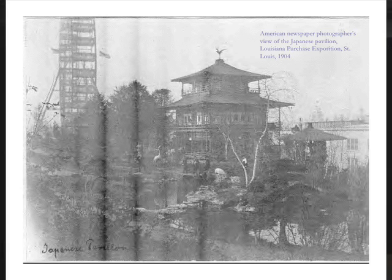And here is another way that American visitors to the fair saw it. This was a popular newspaper photographer. It was one of the St. Louis newspapers. I forget which one, but one of their photographers' representations of it.